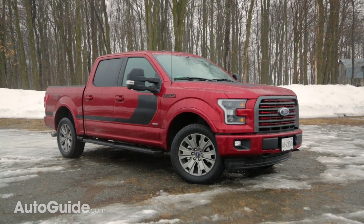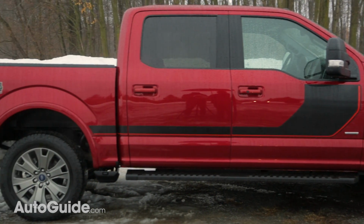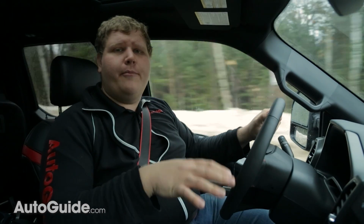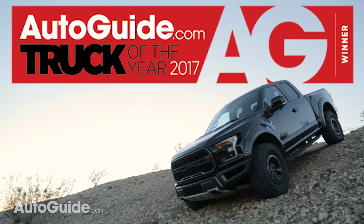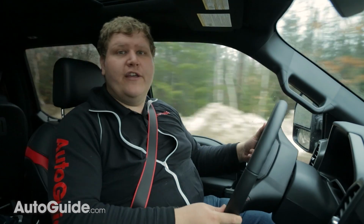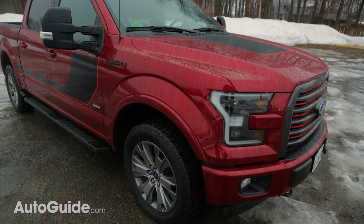And as if offering all that new power wasn't enough, Ford also went ahead and coupled this engine with that new 10-speed automatic transmission. Now we have had a chance to sample this combination in the new F-150 Raptor, which you may have seen was our AutoGuide.com truck of the year, and in that truck it performs seamlessly. But I was really curious to see what it's like here in the more pedestrian F-150, where people are really going to be working it hard, rather than just running off-road looking for thrills. And I'm happy to report that here in this 10-speed Lariat model, the transmission is working seamlessly.